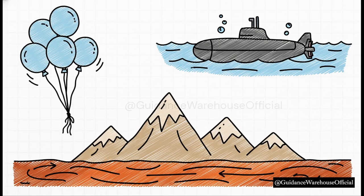And let's connect these concepts to the wider world for a second, because buoyancy is definitely not just about water. It applies to any fluid. Helium balloons tugging upward on their strings? Yep, that's the denser air sinking down and pushing the lighter balloon up.